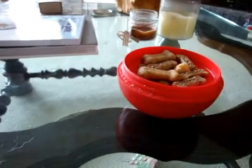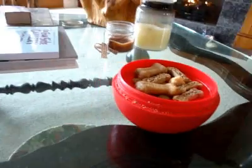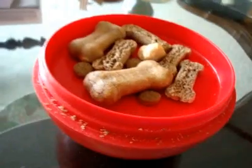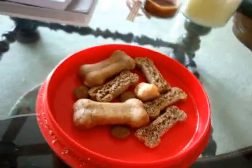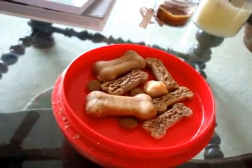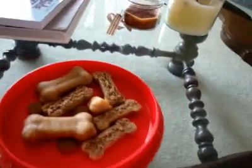Well, I've got a puzzle toy here. This is from Kong. This is the bottom half of it. It's a weighted puzzle toy. You can see I've got several different treats in there. There's some from Nylabone. There's some... well, let's see.